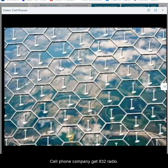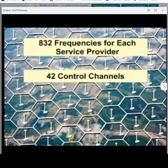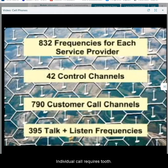Each cell phone company gets 832 radio frequencies to use in each metropolitan service area. 42 of these frequencies are called control channels and are used to manage the flow of calls. The other 790 are for customer use. Because cell phones allow you to talk and listen at the same time, each individual call requires 2 frequencies.